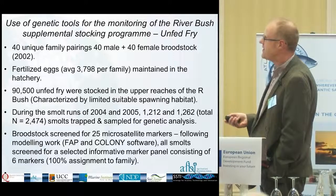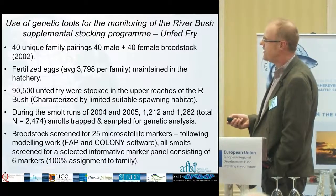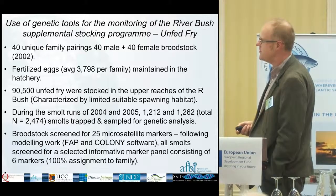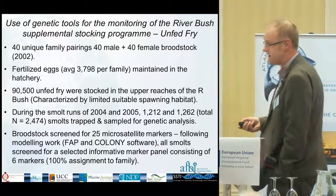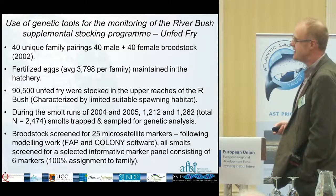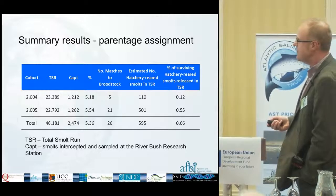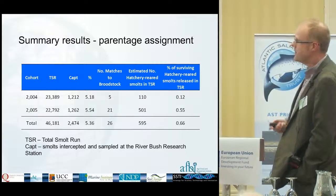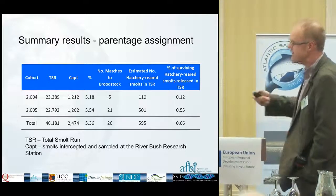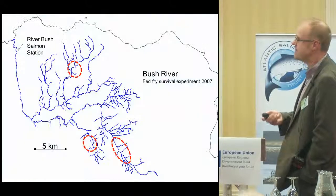So they looked at some crossed material. They were able then to generate some fry of known genetic characteristics, stock those out, and then monitor the smolt run through the trap. And they used some genetic techniques to try and identify fish from the stocking. I'm not a geneticist, so I won't pretend to understand what they did here. The take-home message is that the overall survival from unfed fry to smolt was around 0.7%, which is in the ballpark of the theoretical figures we had tried to estimate.